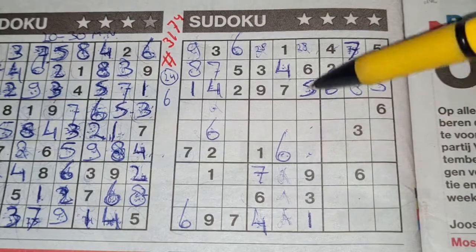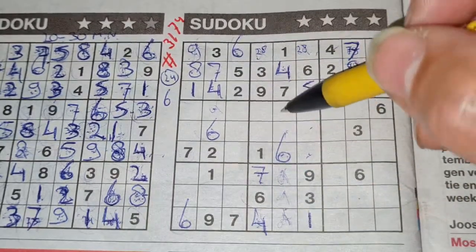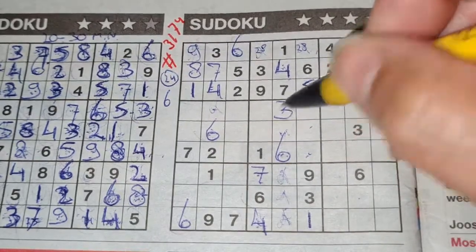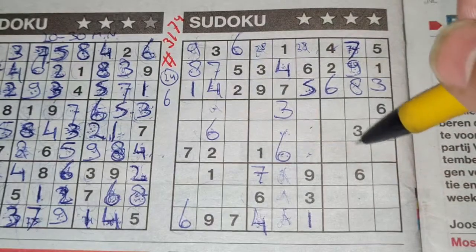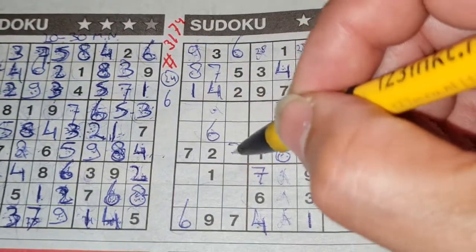So we have a 3 in this column, 3 in that column. So the column between is the middle column. The only 2 places for the 3 should be here or there. We see there 3, no 3 there, 3 should be there. 3 in this row, 3 in the middle row. So the row below, the only place for the 3 should be there.